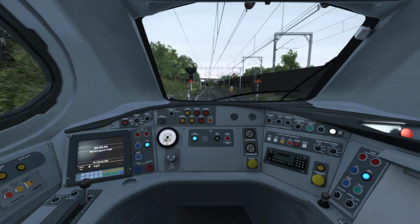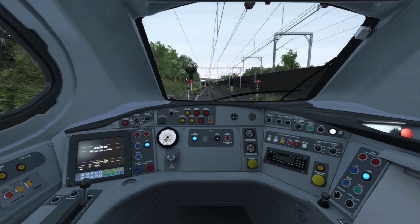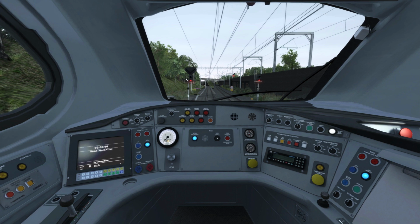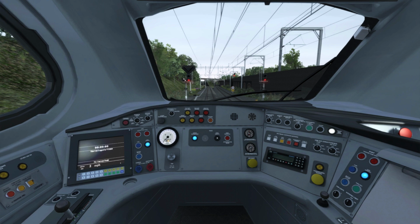Now that I'm back in the cab of the Pendolino, I need to press tab to request permission to pass the signal ahead at danger, as for some reason it doesn't clear from red to yellow. I've just pressed tab and we've been given permission to pass the signal at danger, so I can now start the train moving as we head towards the platform at Rugby. At this point I know that we're cleared right up to the signal at the other end of the platform.